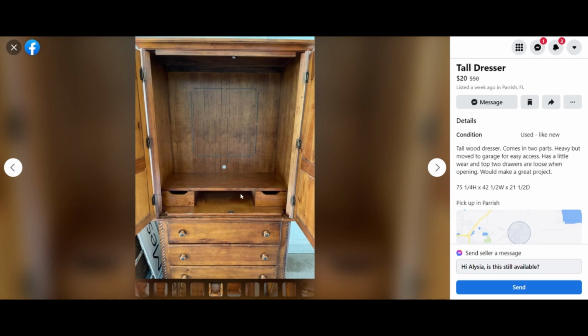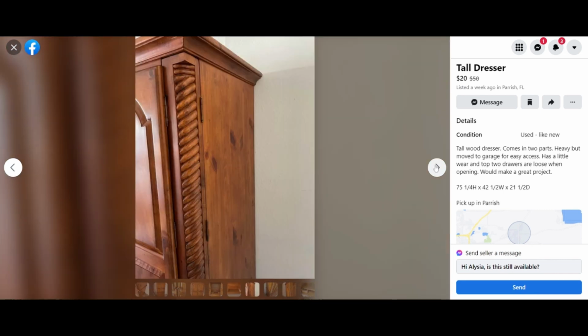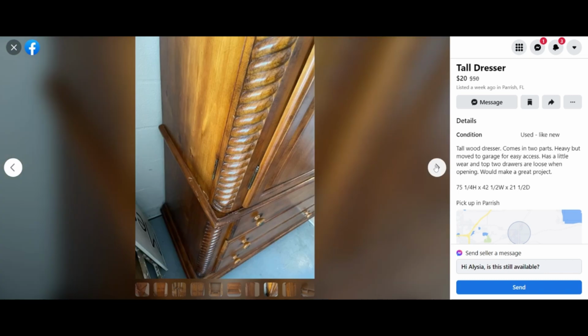And I'm not finding any issues on the inside. No, it's in really good shape. Whoever is selling this, they're needing space in a garage. So it looks like it was listed a week ago. They listed it for $50, no bites, and so they're down to $20. I'm not gonna lie, I'm kind of interested in sending an inquiry here. Do we want to drive that far if it's available?